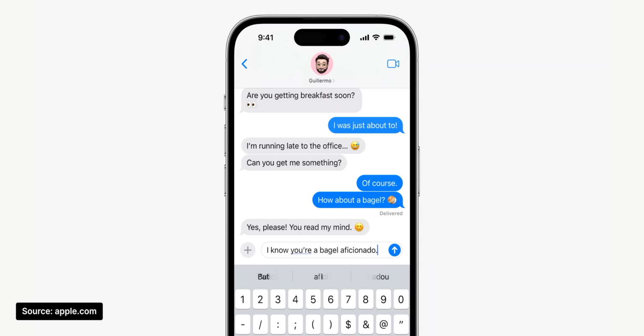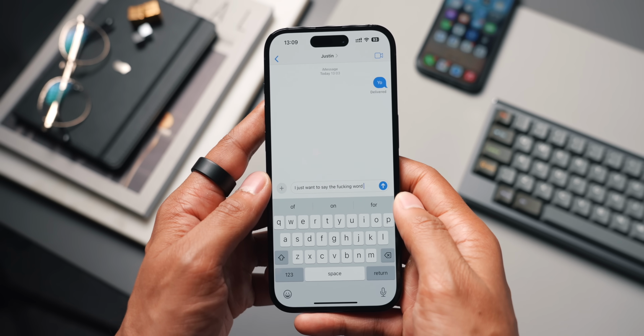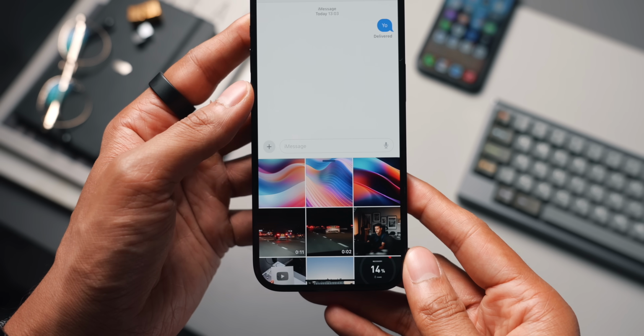Autocorrect has also been improved, and I've noticed this firsthand when I'm sending messages. Autocorrect makes a big difference now. And if you're someone who likes to curse, ducking, duck this, duck that, whatever it might be, it can now go back to the actual word that you want without it going back to duck or ducking. Another cool feature with the Messages app is that you can now hold down the plus icon to instantly bring up your recent photos, so you can quickly share a photo in Messages.